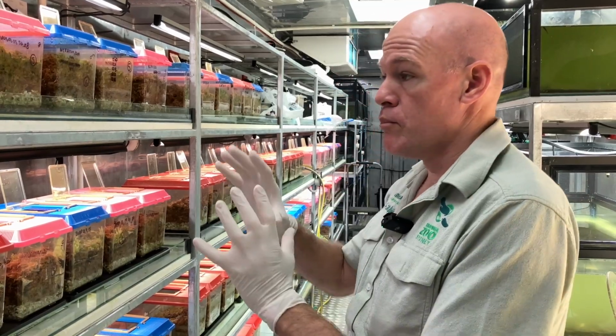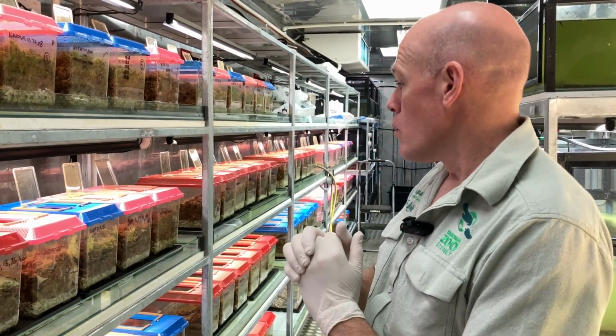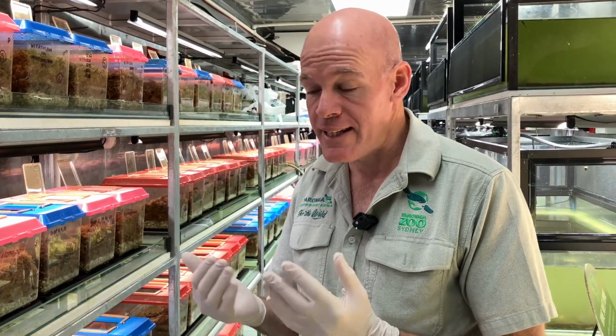We started up setting up more of an insurance colony for this species. And now we're in a position where we've got a really broad genetic range of this species, and we're able to breed them here at the zoo for reintroductions back to the wild to try to bolster wild populations and get this species surviving and breeding on its own again.